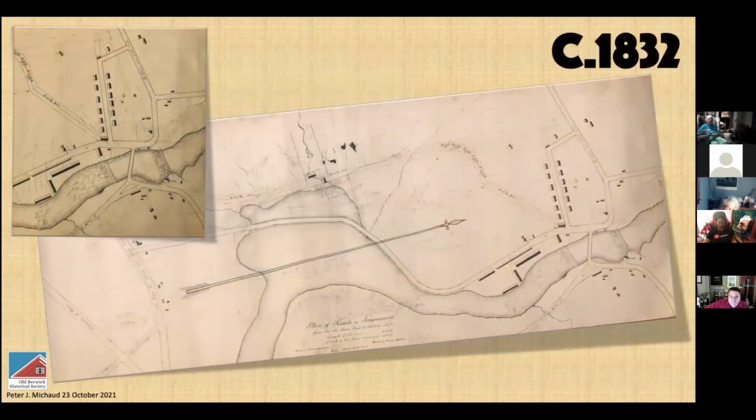So I love this map. This is a map circa 1835 in the collection of the Old Berwick Historical Society. And what you're seeing here, can everyone see my pointer? Hopefully you can. What you're seeing here is the early mill village of the 1830s.